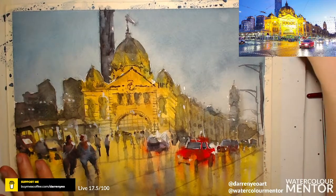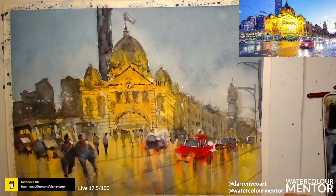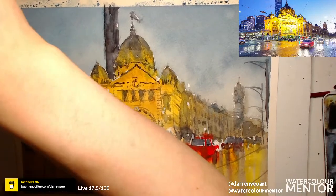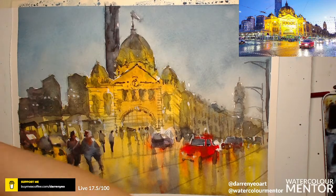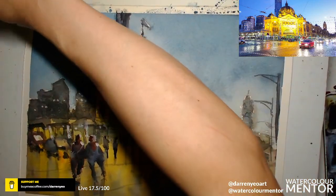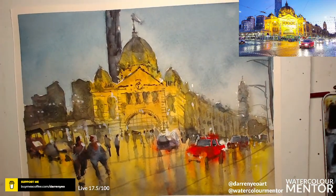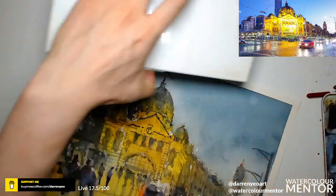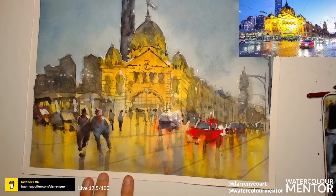I might take a look at it later and let it rest for a moment and come back to it off camera and see what else I can potentially add into it. I think it's certainly a decent attempt though. I feel like I could certainly do it better a second time round. But it's a nice impressionistic scene of Melbourne. It certainly still looks like Melbourne.